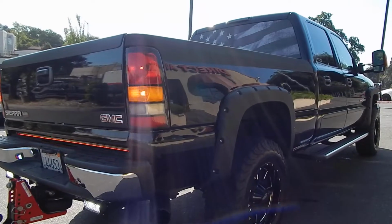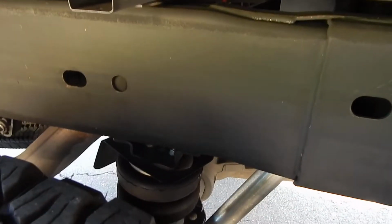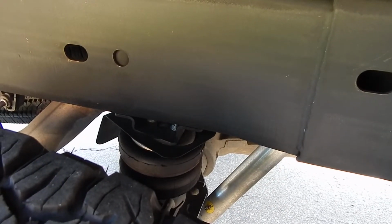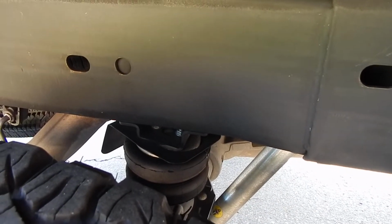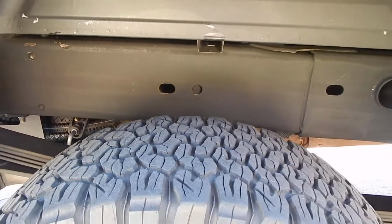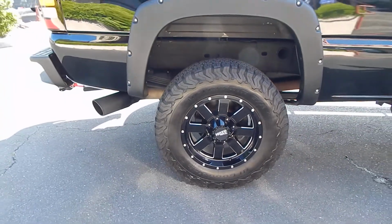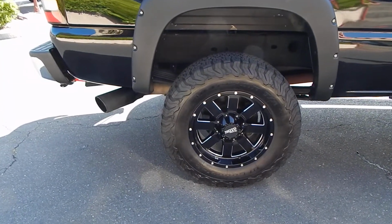I've also upgraded to a rear air ride setup. The setup is actually made by Firestone, and as you can see, the rear airbags are over there. I also have a compressor hooked up to that so that I can automatically inflate while in the vehicle. So no need to pull up to an air compressor to have that filled up. I can also release pressure from inside the vehicle as well.